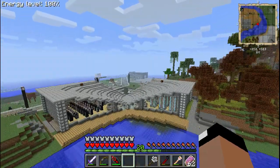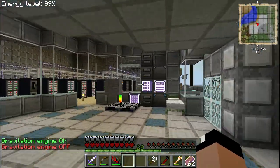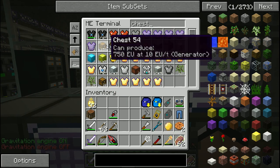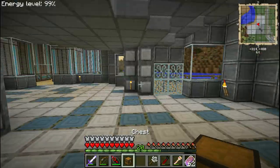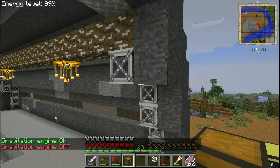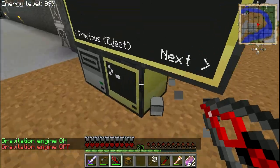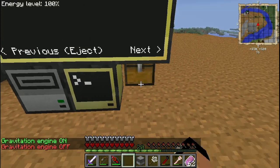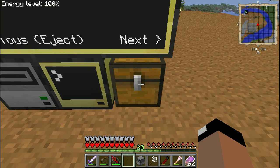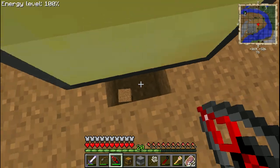Warped has a bunch of to-do lists, of course, and I actually want to just test something here. That's why I'm grabbing a chest. And I want to bring him a computer like this. I don't need 2 floppies here. But I want to test, if I put the chest under here, does it open? It does not. Okay. That's what I was wondering.